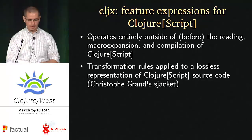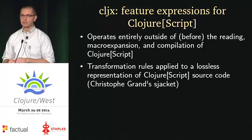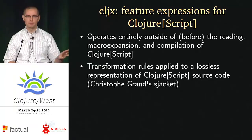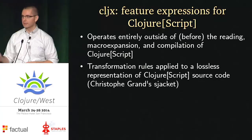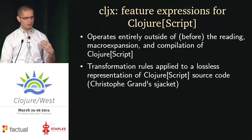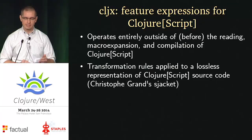Second, the transformation rules are applied to a lossless representation of your code. If you've played with the reader at all, you'll know that when you read in some Clojure code, you lose a lot of meta information that we all find important, like the formatting and comments. If you read in an expression and then print it out using pr-str or something like that, you again lose formatting and comments. cljx uses the sjacket library from Christophe Grand, who's been helped quite a bit in recent months and years by Colin Jones in maintaining it. That ensures that when the cljx transformation occurs, you don't lose the comments, line numbers, or column numbers of the code that is being passed on to the Clojure and ClojureScript compiler.